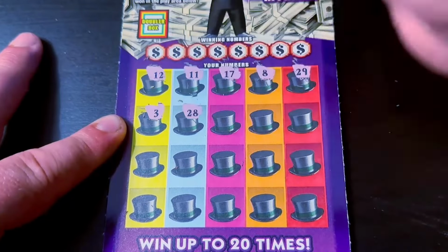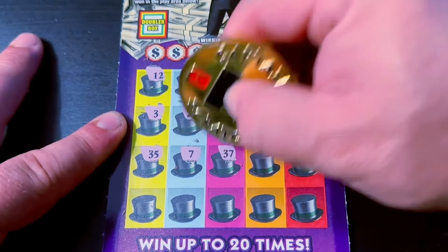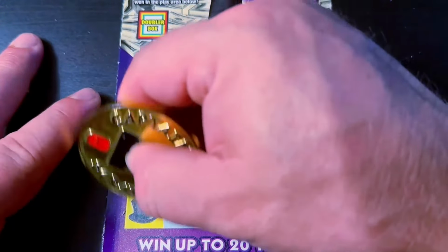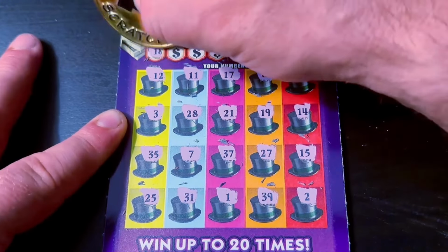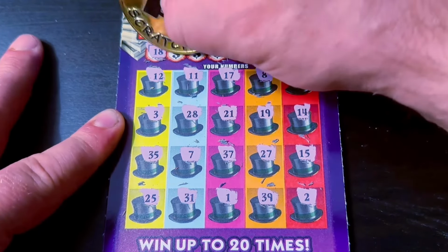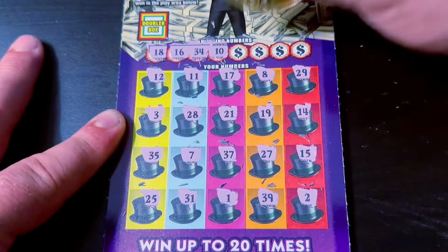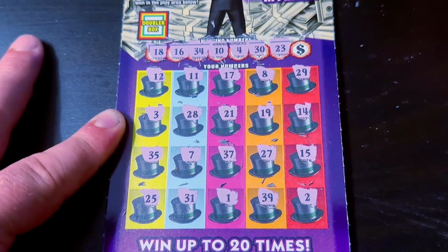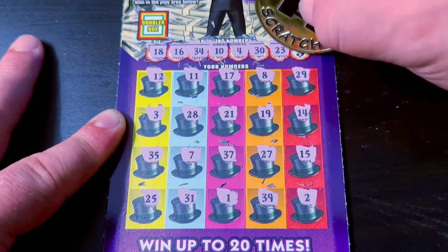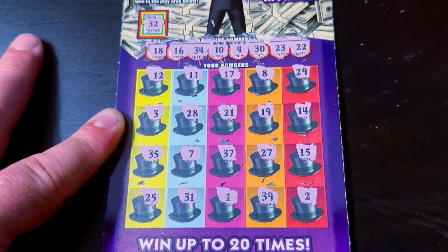Any symbol will do. Last row. No symbol. Need some matches here. 18. 16. Come on, you stupid ticket. 34. 10, 4, 30, 23, nope, and last number is 22. Nope, this is a big fat flop.